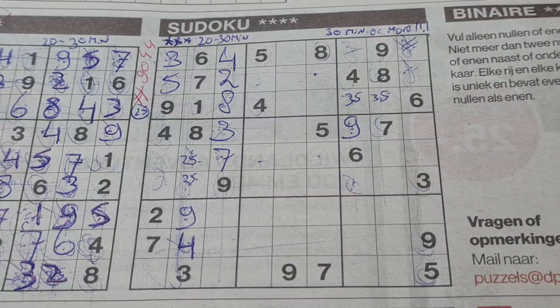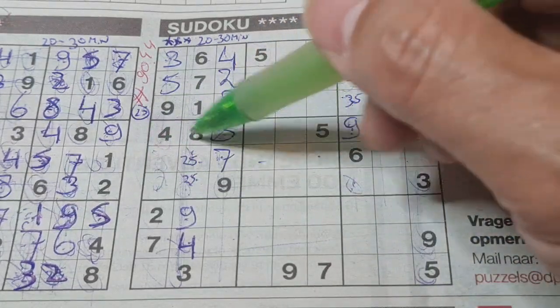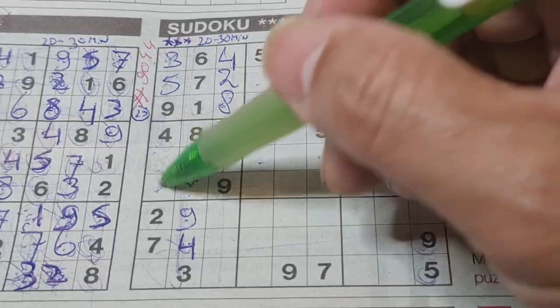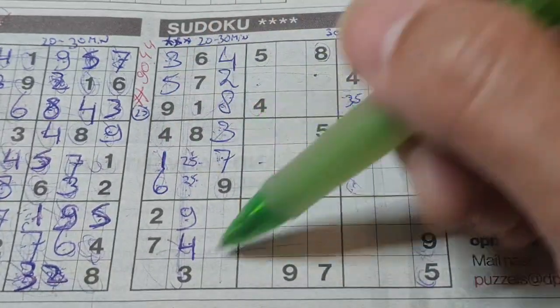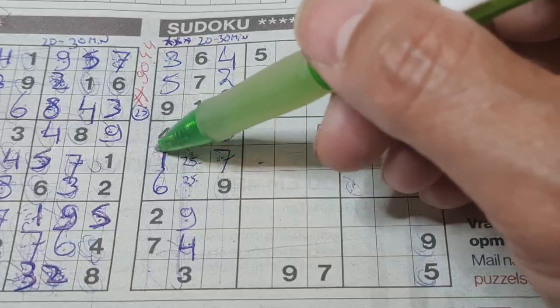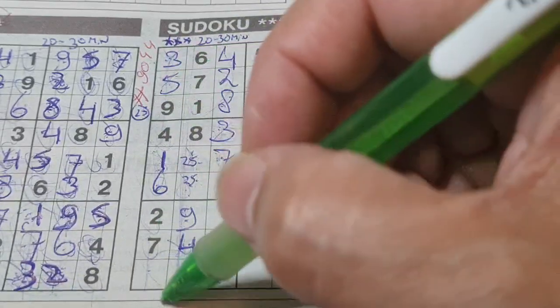Alright, then 2 numbers left in this big square. It's missing the 1 and 6, 1 and 6. We have a 6 in the middle. Well, no 6 there. 6 should be here. 1 goes there. 1 box left now in the first column for number 1, 2, 3, 4, 5, 6, 7, 8 is missing here.